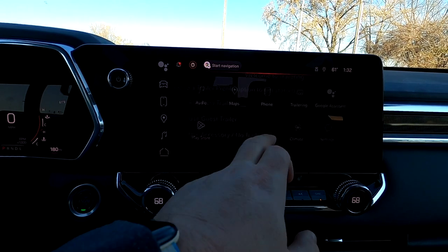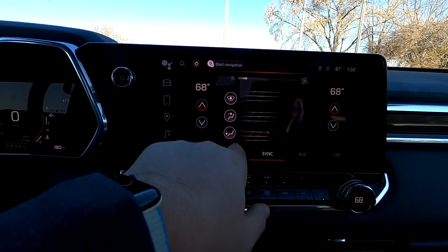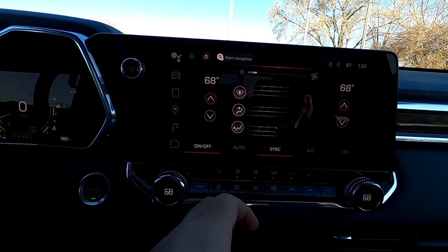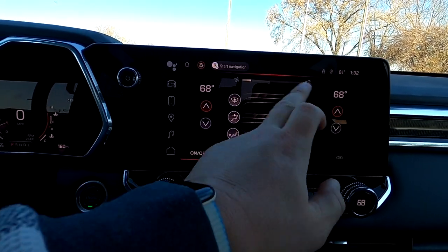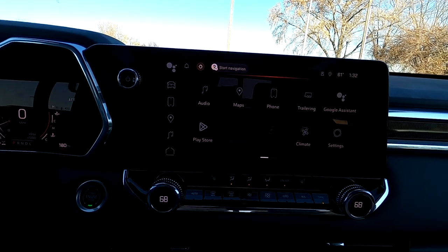information here. Google Assistant, your full climate controls are here. So panel distribution, temperature control for driver and front passenger. And you can also sync them. You can turn your AC on, recirculate, fan speed, all that kind of stuff. And then vehicle settings are here.